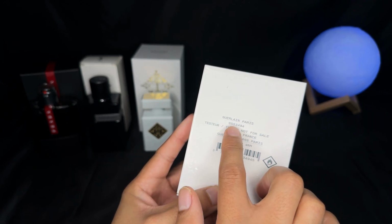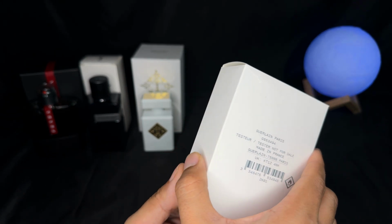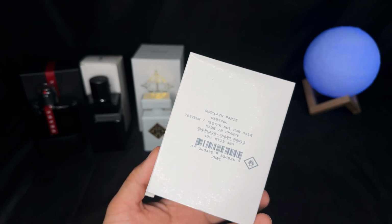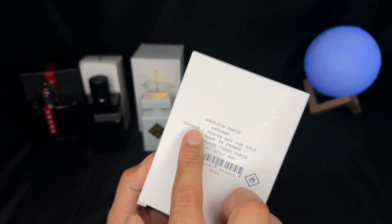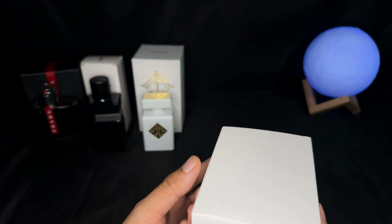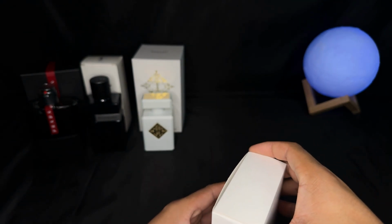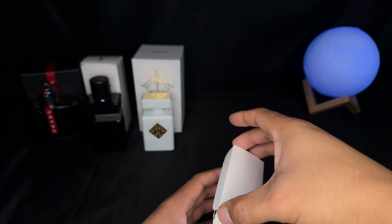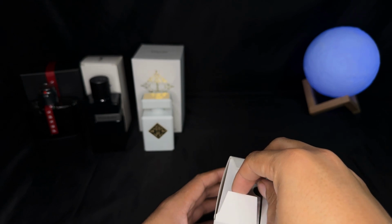It says Guerlain Paris G5, I guess the item code. Well, anyway, this is the eau de toilette of L'Homme Ideal. As you can see, this is a tester bottle, as it also states on the front of this box. So, I have no shame in buying testers if it saves me a couple of bucks.